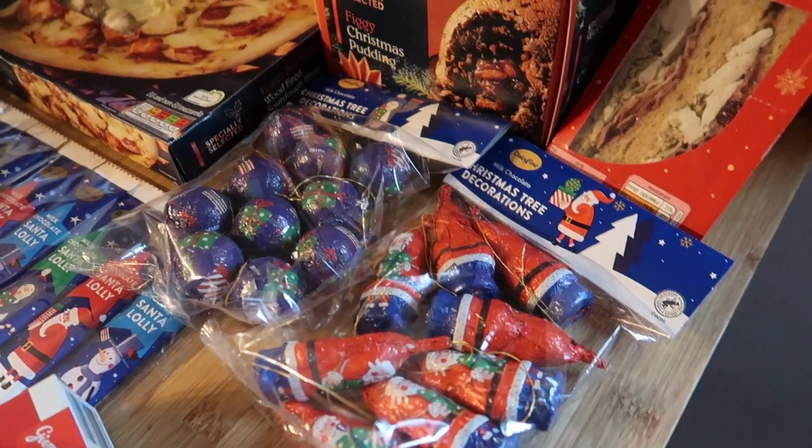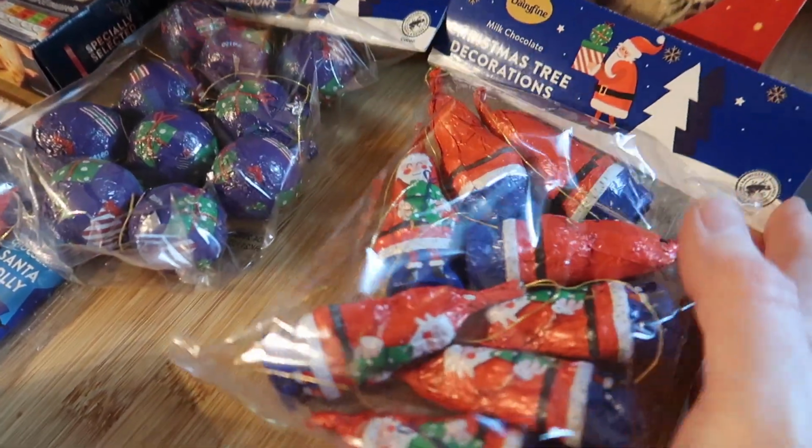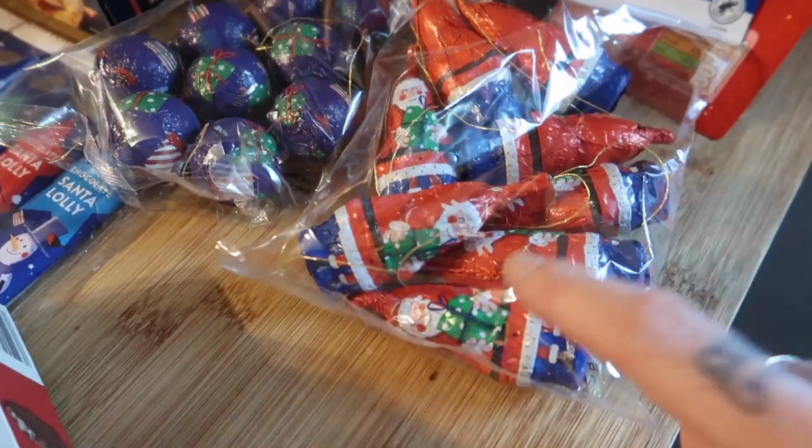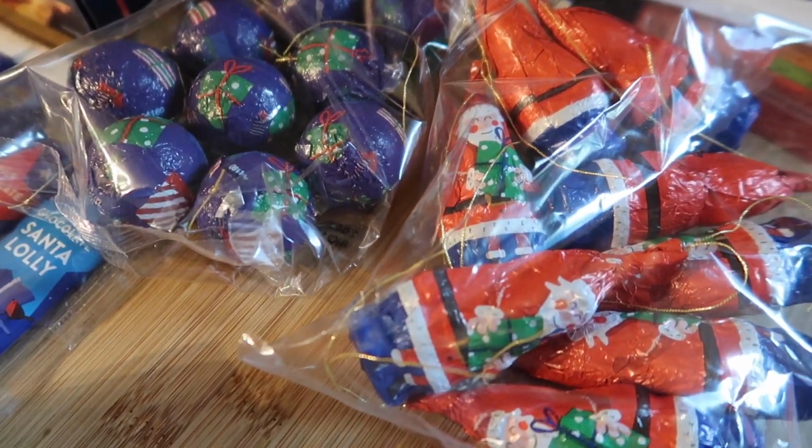We have our tree up, but it is not Christmas unless you have got your tree decorations. So I got two packs of those, they were only 99p. So we got some little Santas and some little, I don't know, presents.